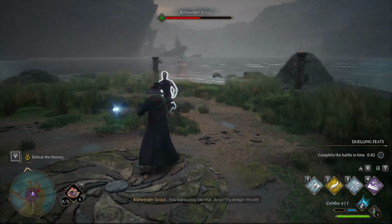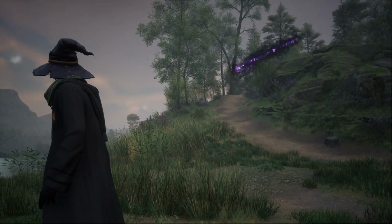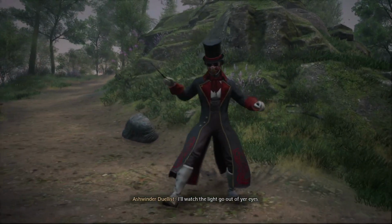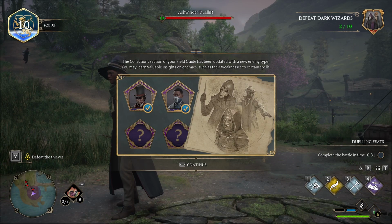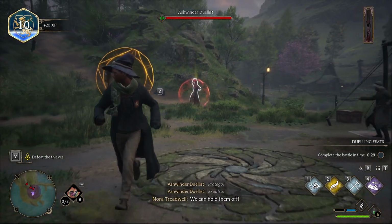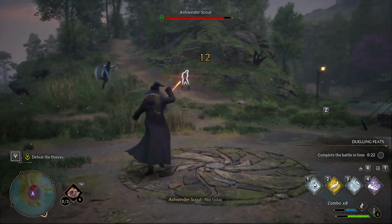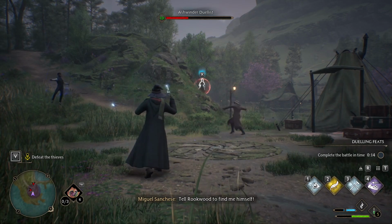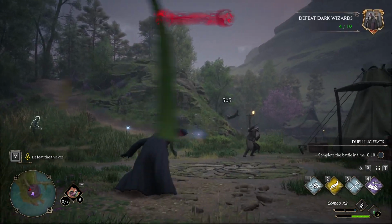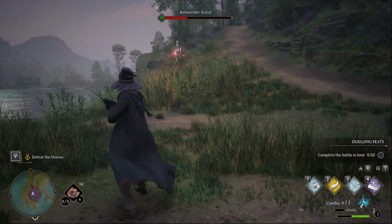You want to play like that, do you? Try dodging this lot. Potato! I'll watch the light go out of your eyes. I'm not going anywhere with you. Tell Rookwood to find me himself. I've never seen such magic. Don't stoop to it. Get out of it. Nebbioso!